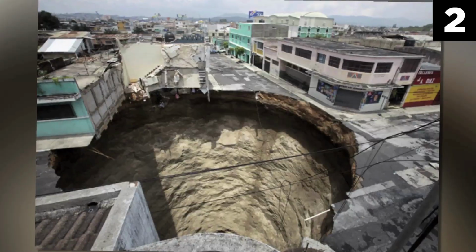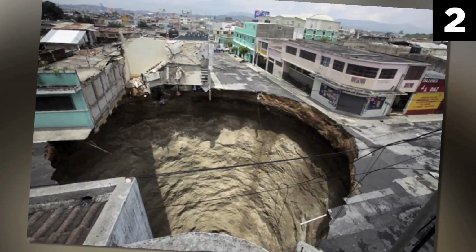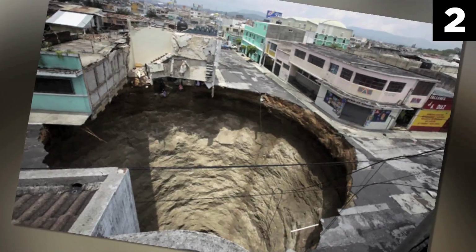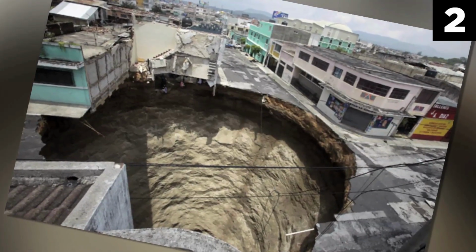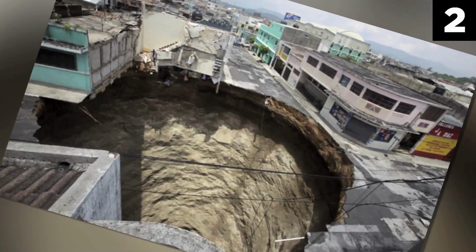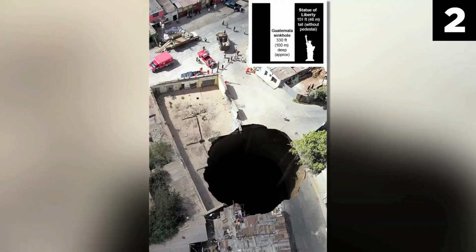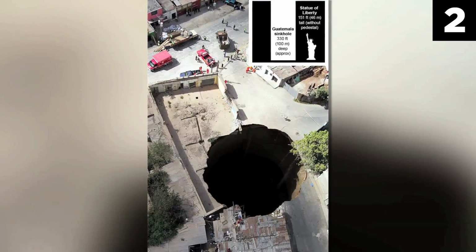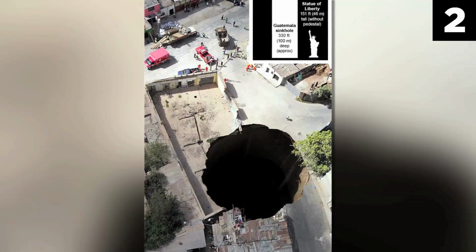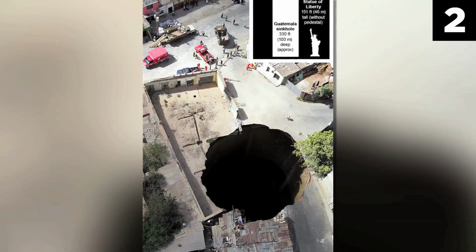A simple clogged pipe is to blame. It eventually burst open and displaced the surrounding soil with a river of rushing sewage, causing an empty cavity to form beneath the city, which soon collapsed. Even though Guatemalan officials knew about the problem well in advance, they failed to act quickly enough. Now, you'd think they would learn from their lesson from all of this?